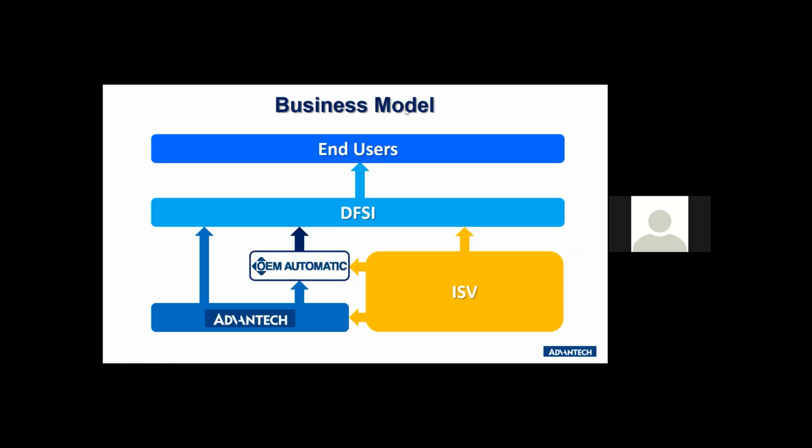The business model would be like this. Advantech coordinates the ISV and together with OEM Automatic to develop the comprehensive hardware solution to the domain-focused SI. And the domain-focused SI can help you and your customer to implement, to build up the cloud edge solution with their domain-focused expertise. So if you are interested in this working model, please contact OEM Automatic, and we will invite the right partner to discuss your demand to build up your cloud edge architecture.